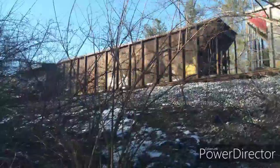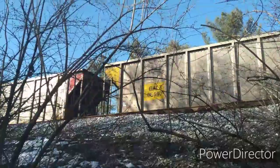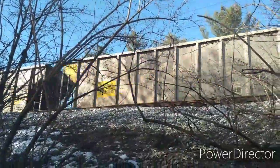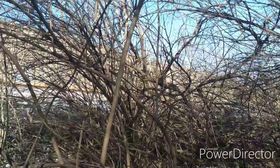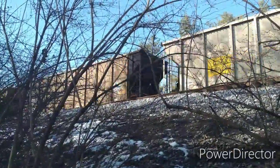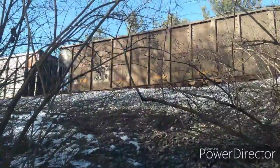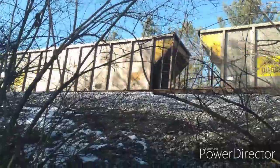Three locomotives, a pair of ET-44AHs, followed by an AC-44CW, leading a fully loaded giant coal drag southbound. He's slowing down as he's coming into the siding here. These were all pretty much the same type of hopper. We're gonna cut around to different parts of this train, because this train took forever to slow down into this siding.